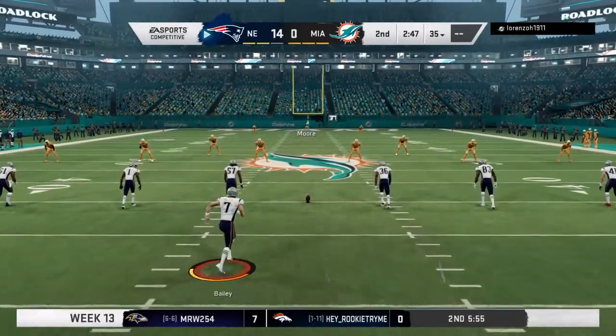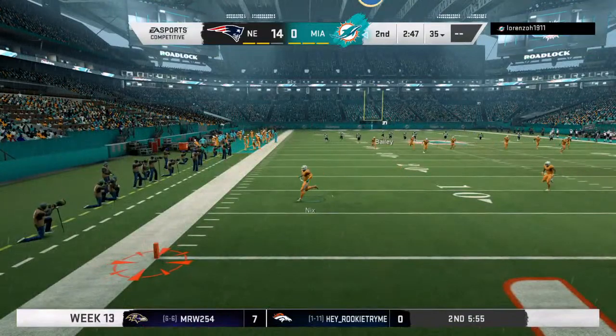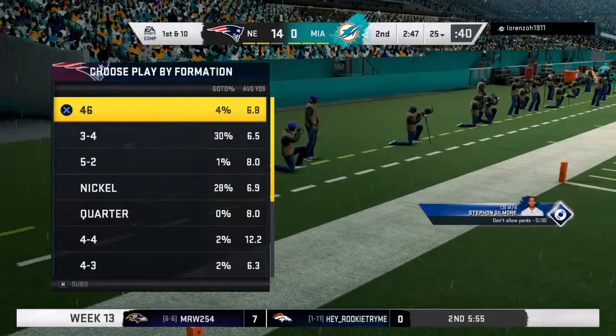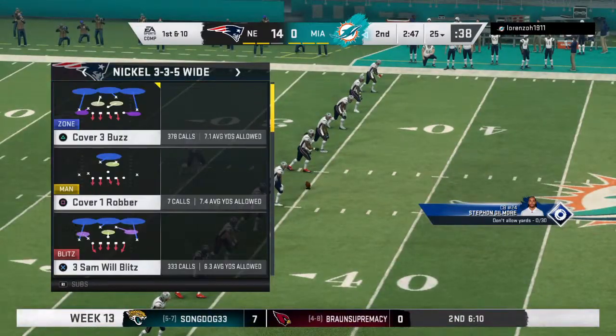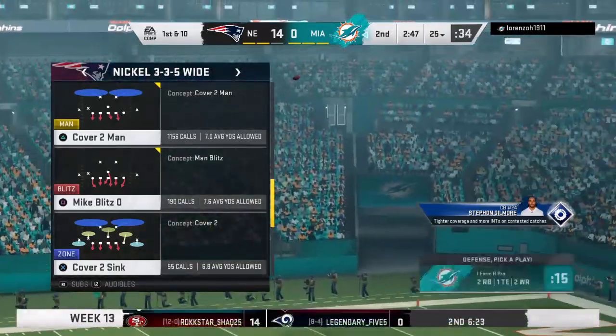So they throw the pick six. They'll get another shot at it now as this one's in the air. And a little dangerous there, almost a penalty, but it does get into the end zone before going over the sideline for a touchback.